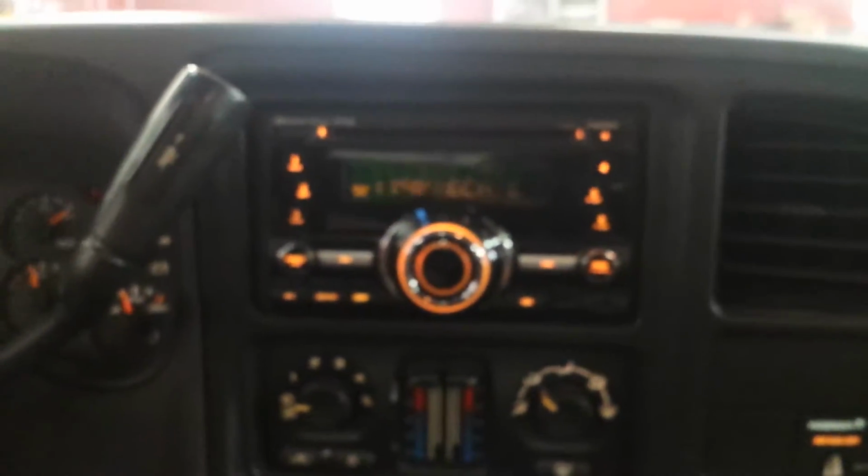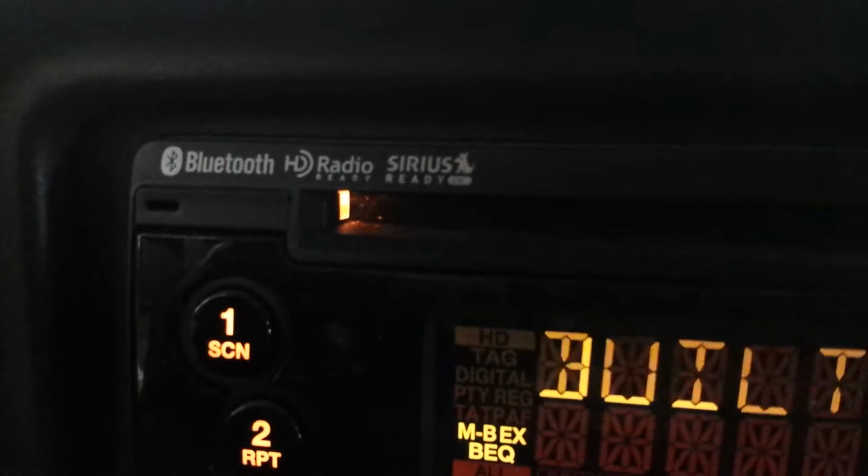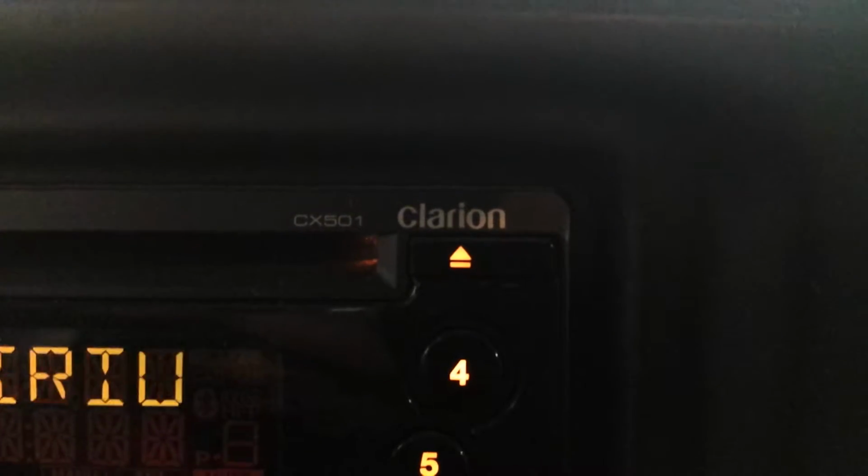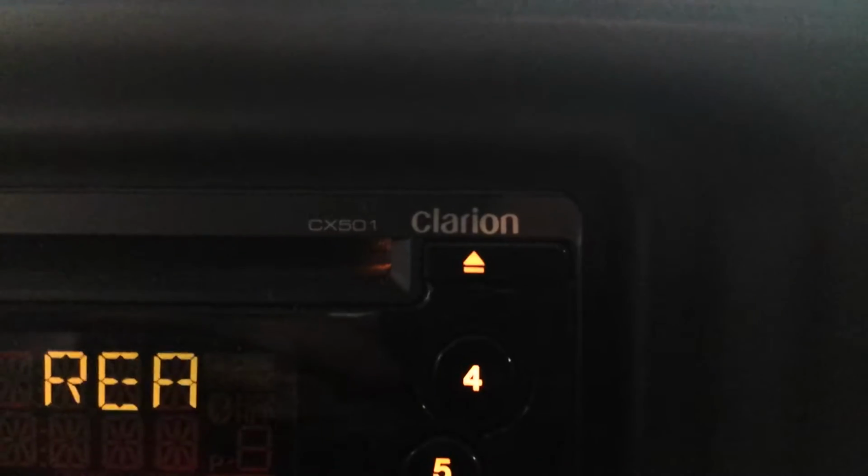And as you can see, it's a nice CD player. If you look real close right there, it says HD radio, Sirius radio ready. And it's ready to be hooked up. The model number is a Clarion CX501. This is a nice radio. Hell, it even comes with a remote.